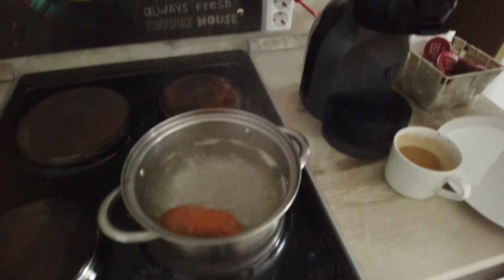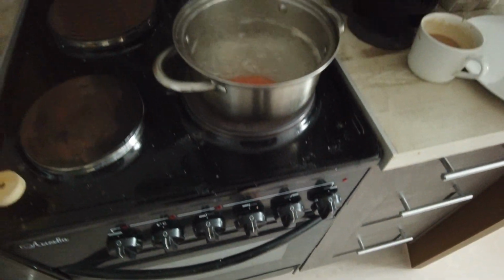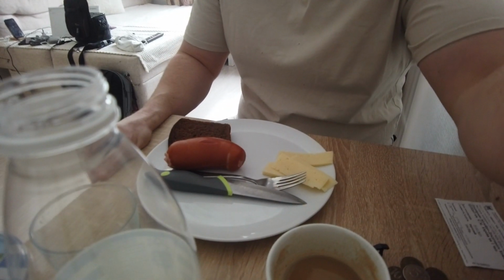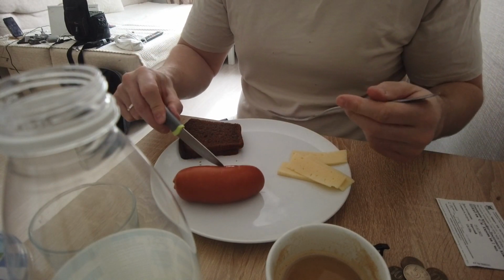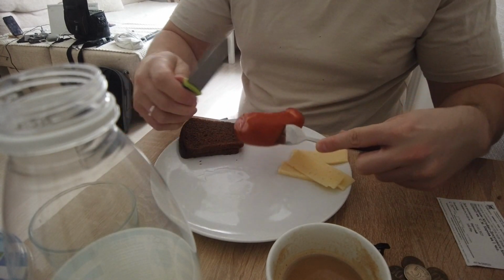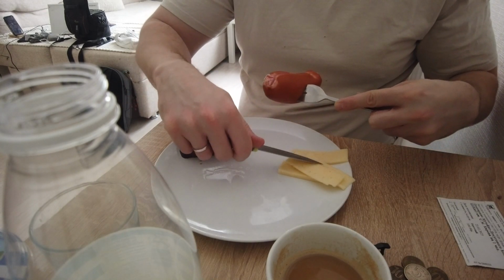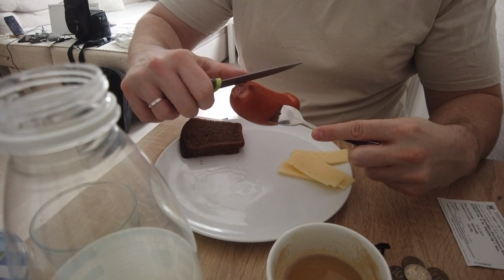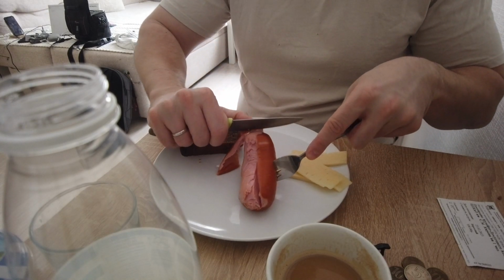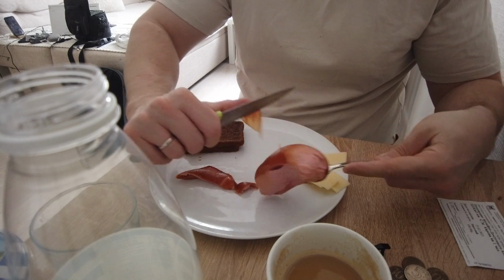I think it's ready. Yes, it is. Let's put this away. All right, we are ready to eat. So there we have the sausage, sardelka, and 4 pieces of sardelka cost €3. And the cheese that I showed you, this one here, is Finnish cheese by Brest-Litovsk. It cost a bit less, I think it was 2.5 euros.